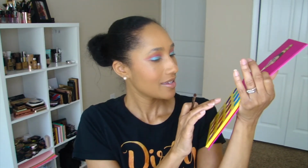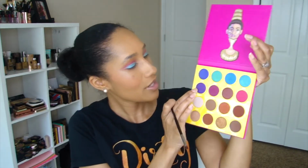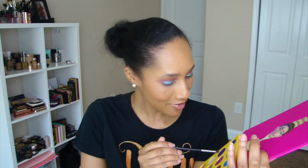Actually, I want to go in with the shade. Should I do purple or should I do blue? Should I do Dahlia or should I do Makita? Let's do both. Alright, so let me go in with Makita. And if this look does not look cohesive by the time we're done, I'm sorry. I just want to play with colors today, which I normally do not ever want to do.